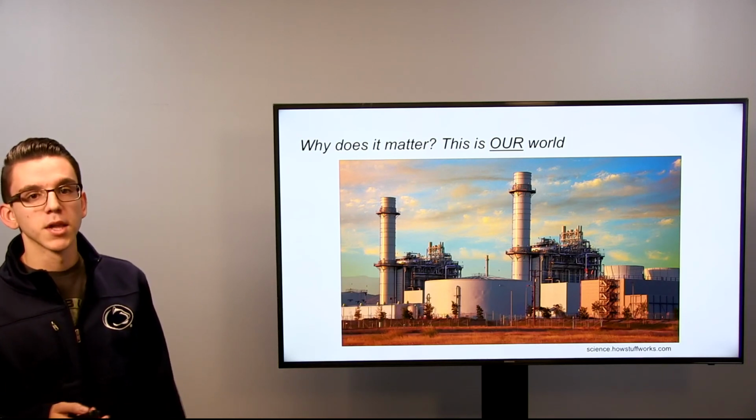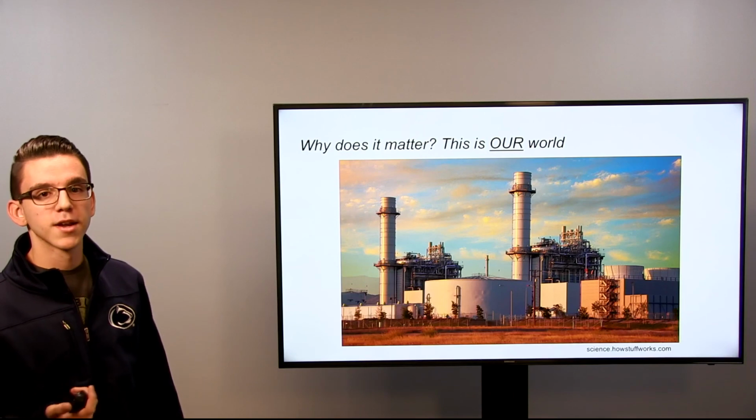So, if you want to keep the lights on and the stove lit, why not natural gas?